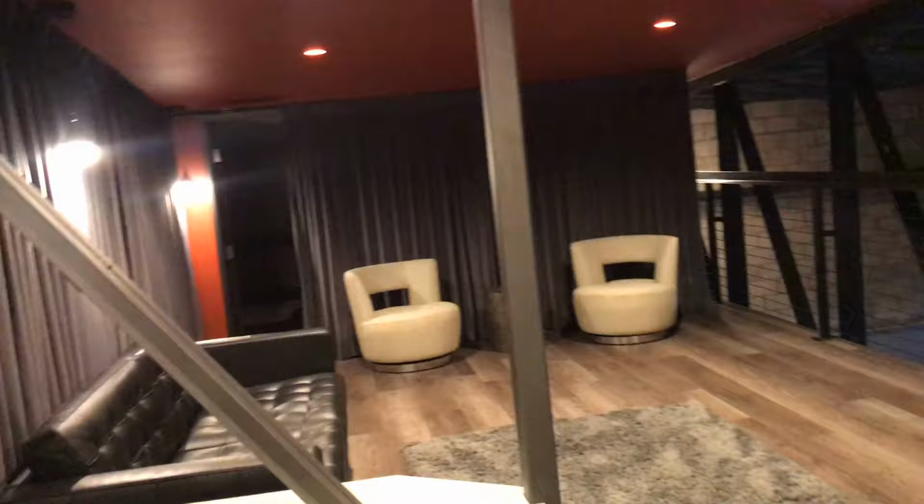Wow. And then these are just storage rooms, but they kind of close up. And so you'll be able to see the stage from here, you know? Wow. Very cool. Yeah, thank you. Very, very cool.